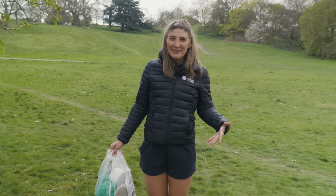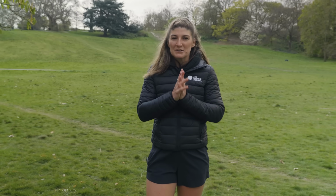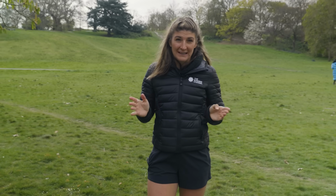A top tip from one of our club members was to make dropping your bag off one of the first things that you do. This is going to free you up to do all your stretches and your warm up and everything else you might need to do. Maybe go to the toilet, but just make sure that you haven't dropped anything like nutrition, clothing, or anything else that you're going to need for the race itself.